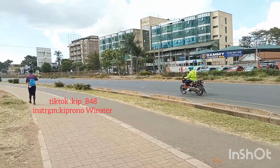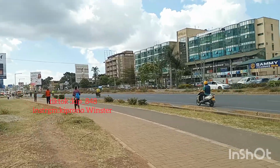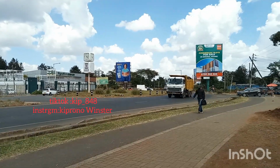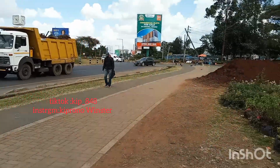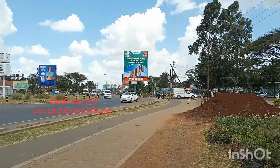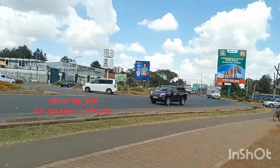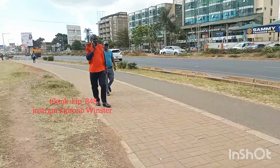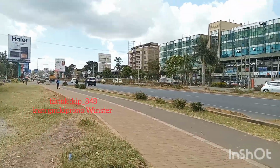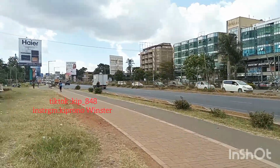So this area is Ngong Road. Near the decorated corner, as you can see, there is a residential place and commercial place. A small roundabout over there. See that roundabout. The cars are coming from the other side. Nice place indeed. Awesome. Those are commercial buildings. There is no jam, the road is flowing.